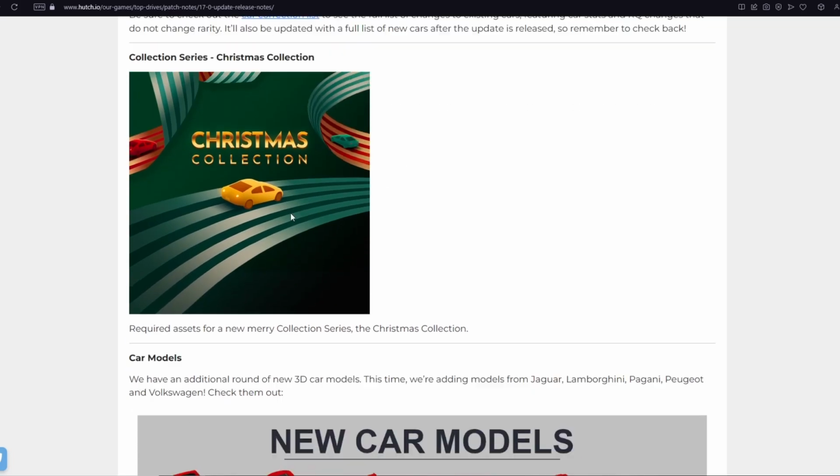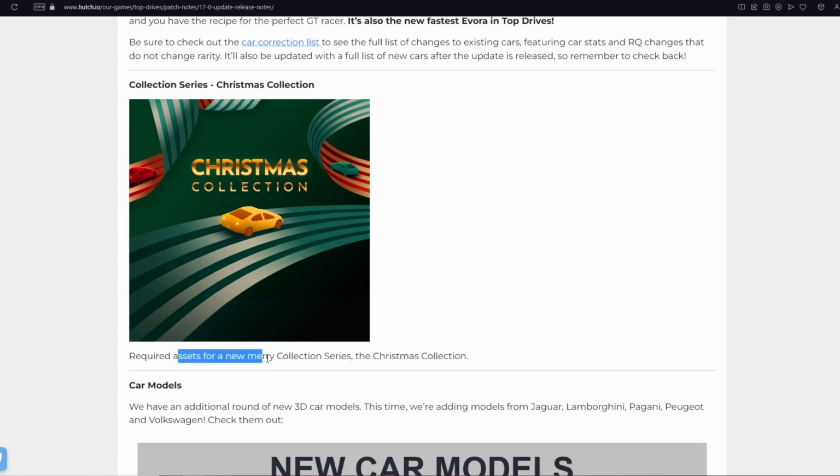Collection series. The Christmas collection is returning. Very nice. Required assets for a new Merry Christmas collection series. Yeah. I think I am going, because I'm planning on how I should do this, and I think I'm going to spend my gold on the Christmas collection and hopefully make it through the Interstellar collection without spending that much gold.